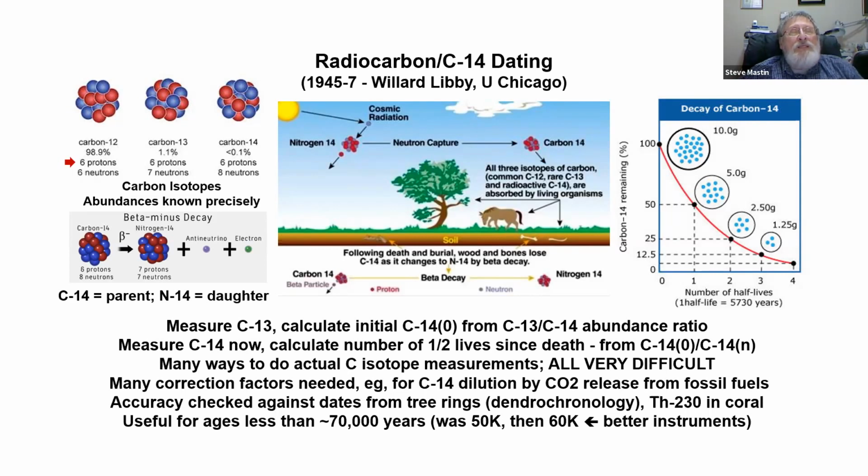Now, we know the relative abundances of those 3 carbon isotopes in nature. Most of it's carbon 12, about 1% of it's carbon 13. And in the picture, it says carbon 14 is less than 0.1%. And that's a bit of a misnomer, because if you really know the number, it's about 1 atom in a trillion carbons, as in not a whole hell of a lot of carbon 14. In any event, we do know the relative abundance of the 3 kinds of isotopes.